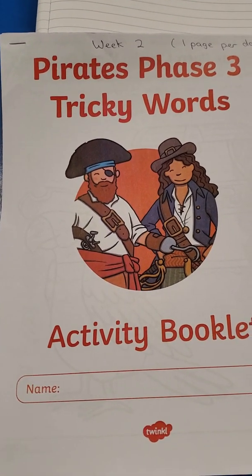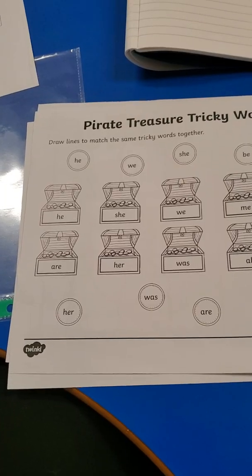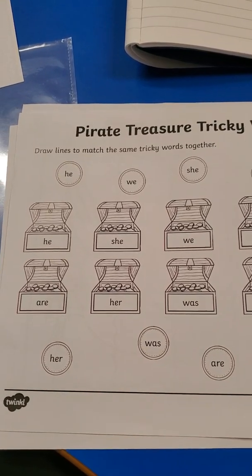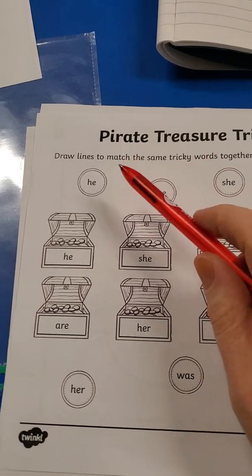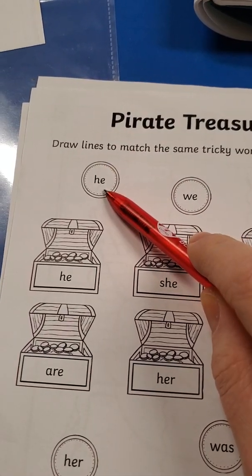And then after that, it's time for tricky words. And today we get a chance to read through all of the tricky words. So let's read through them together first. See if you can say them before I say them. You shout them out.